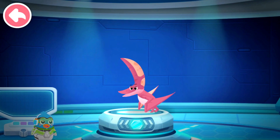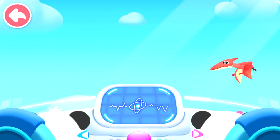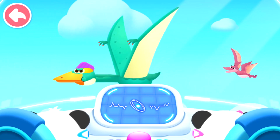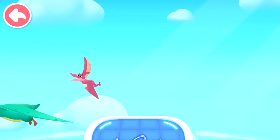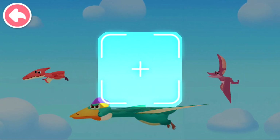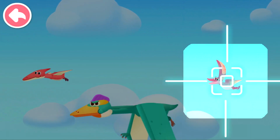Nyctosaurus. Great! The dinosaur is revived successfully! Pterosaurs live in the sky! Look! Several pterosaurs are flying past. Find the Nyctosaurus and take a picture of it.